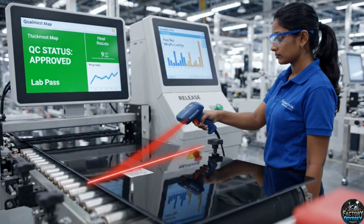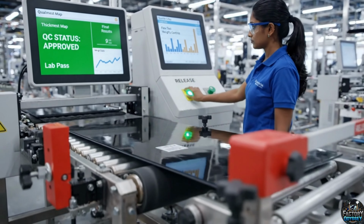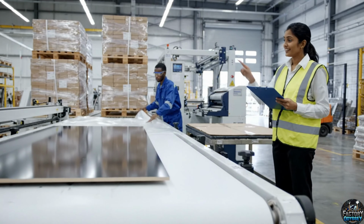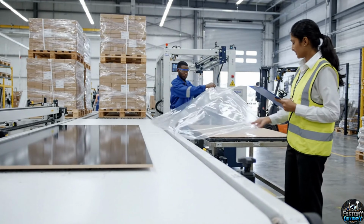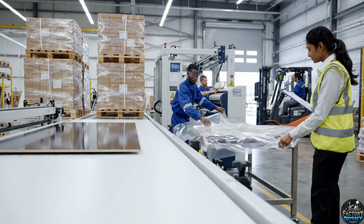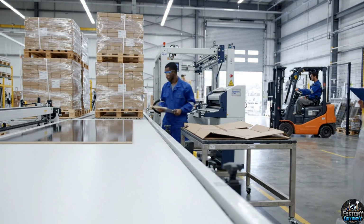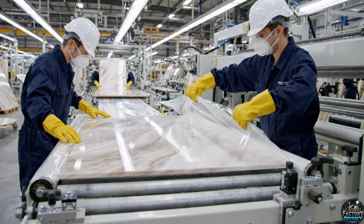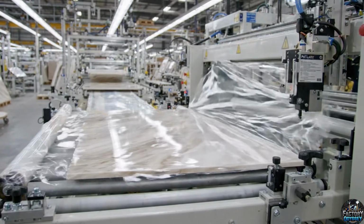Only after every test agrees does the sheet earn the right to leave production as finished material. Now the horn sheet is no longer in question. It's ready to be packed, stored, and shipped into the world. Before it can leave the line, the finished sheet is sealed against scratches, dust, and handling damage.